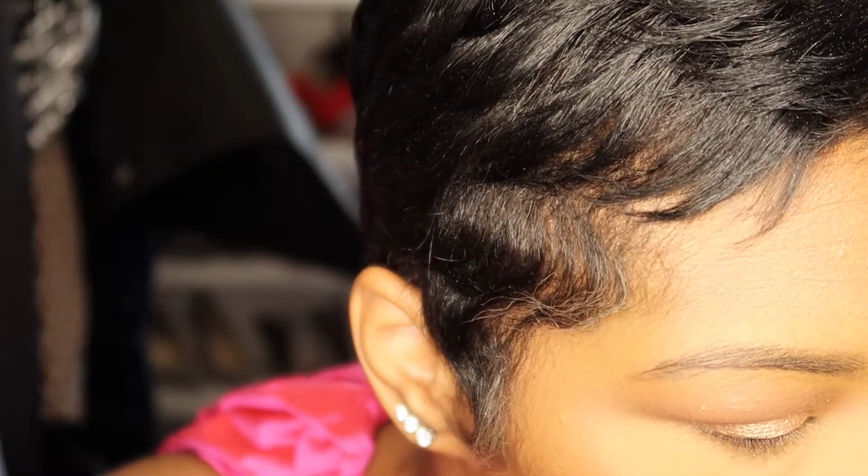Okay, so we're going on now to the lips. Let me get one of my favorite lip liners out. This is Costa Riche from MAC. I love this liner. Let me move up.